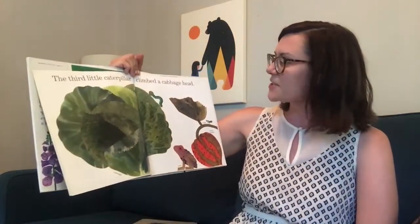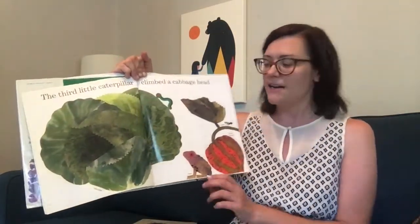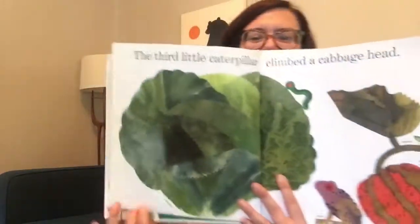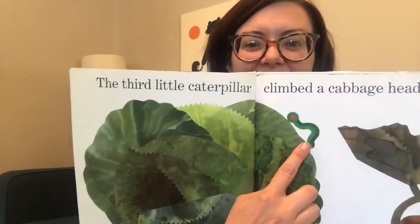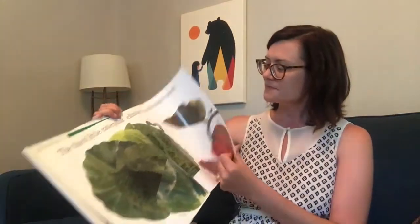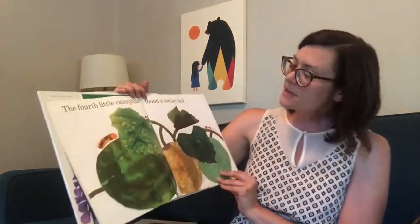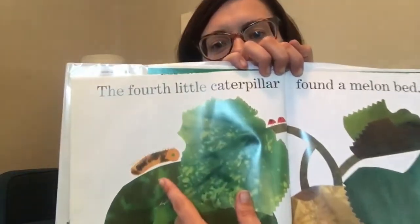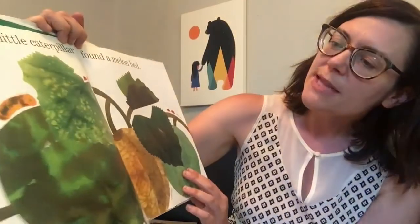The third little caterpillar climbed a cabbage head. Oh my gosh, look at how big that cabbage head. It's almost bigger, it is bigger than my head. And look, there's the tiny, tiny green caterpillar. That's three. The fourth little caterpillar found a melon bed. Look at this watermelon, and there's the fuzzy yellow and black caterpillar. Makes me want some watermelon.